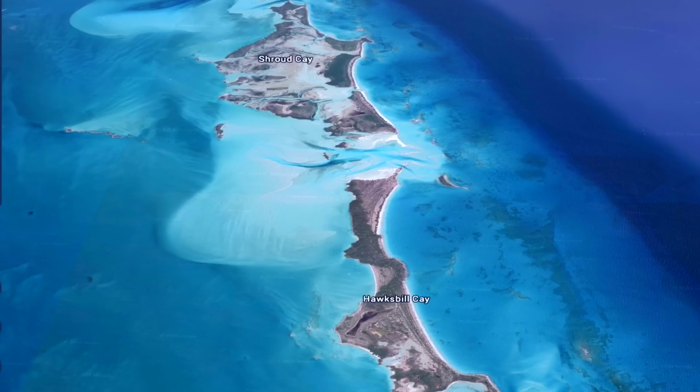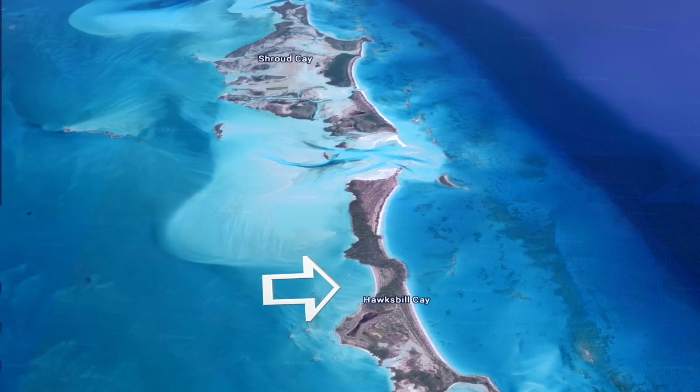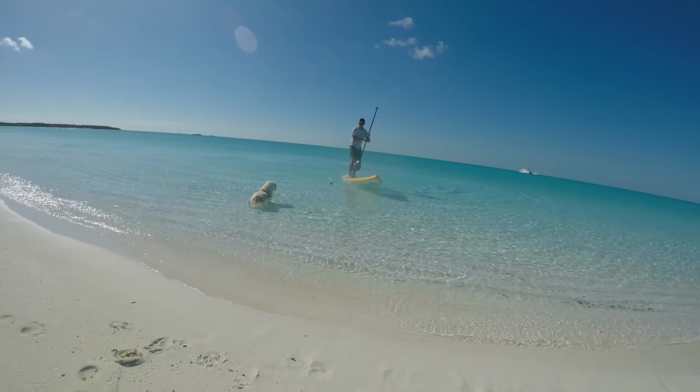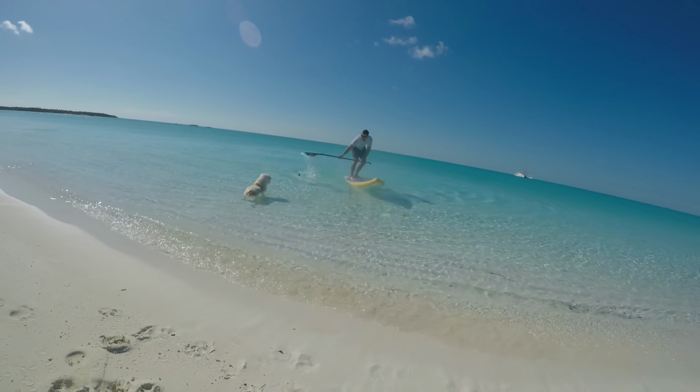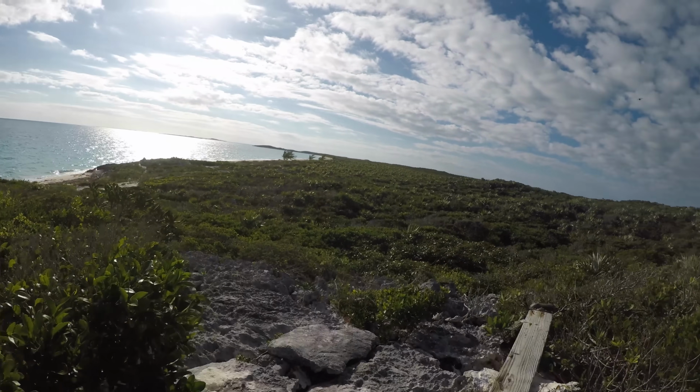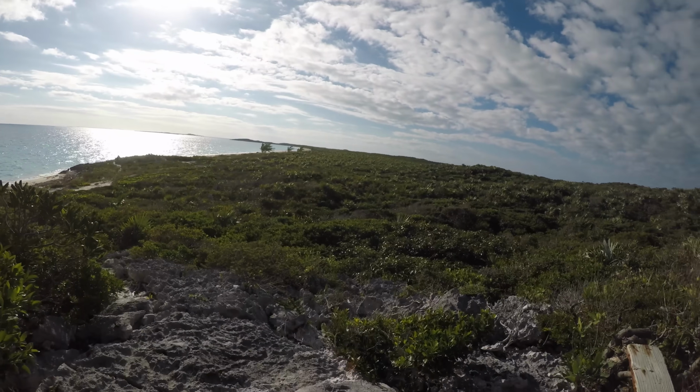Hawksbill Key is next on our way south. It looks wide open, but most of this is too shallow for most boats. On shore there are hiking trails and ruins, but mostly we just like playing in the pool.